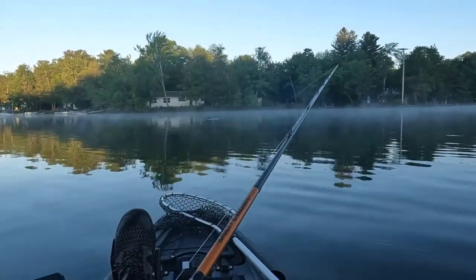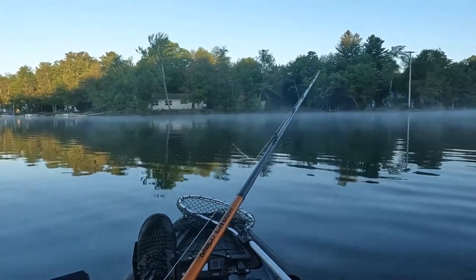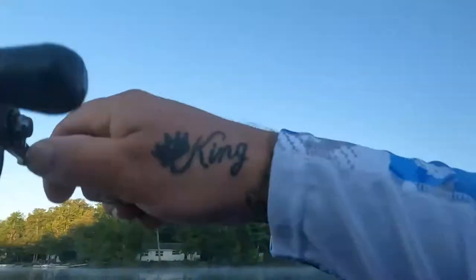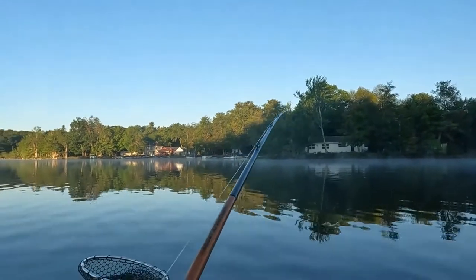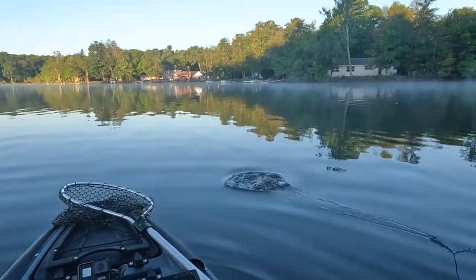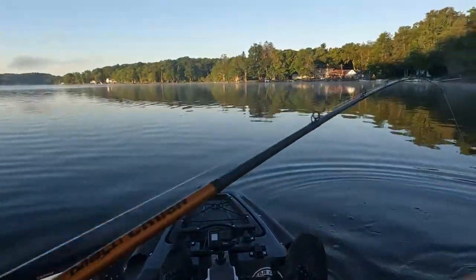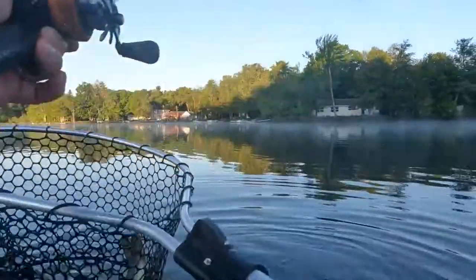Stuck on something. There's one. Another largemouth. Fatter one than the last one. At least we're upgrading here.